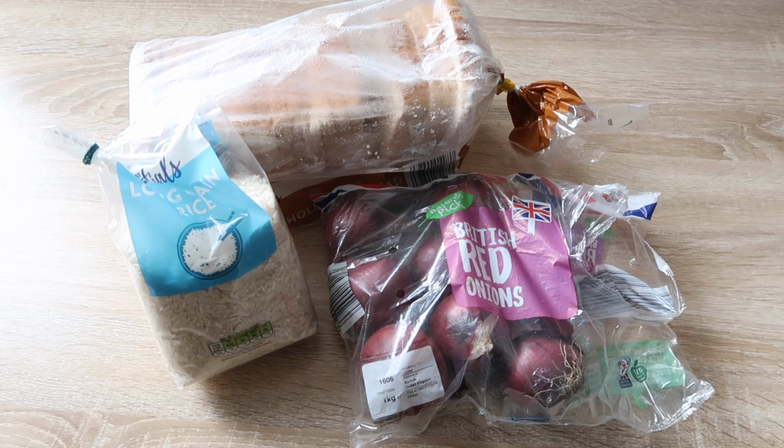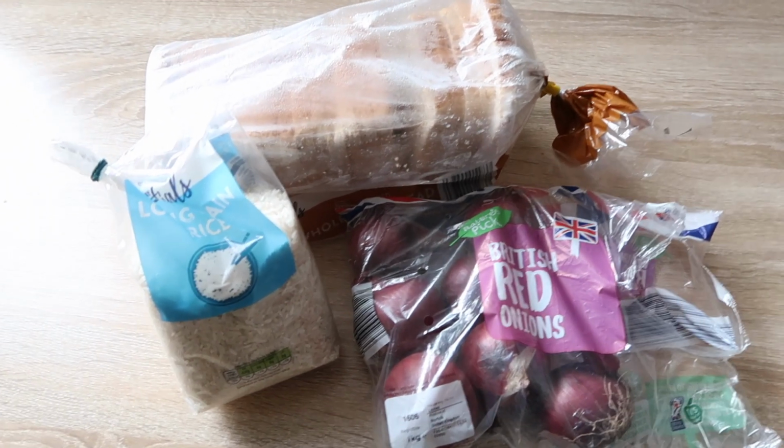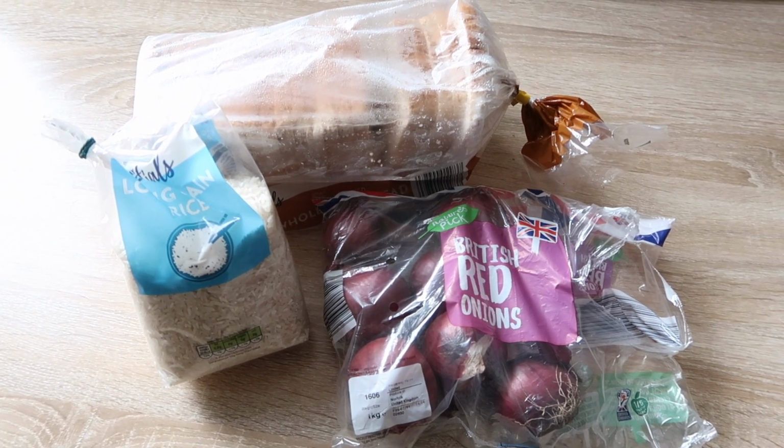And then in addition to what I bought at the food shop, I just wanted to show you there are a couple of things that I'm going to be using as part of this meal plan that I already had in, so I didn't need to buy it again.